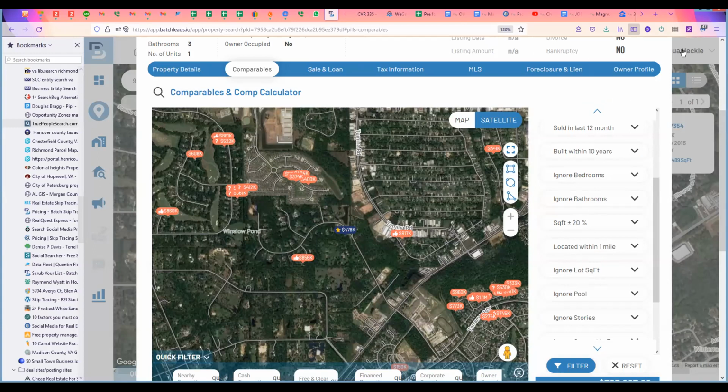So let's work on one of the ones you guys got. Give me an address. Anybody? Okay, hold on. I'm gonna look on our spreadsheet.